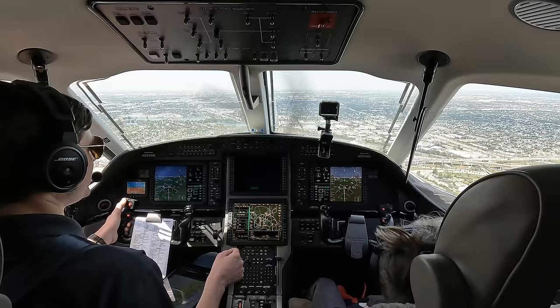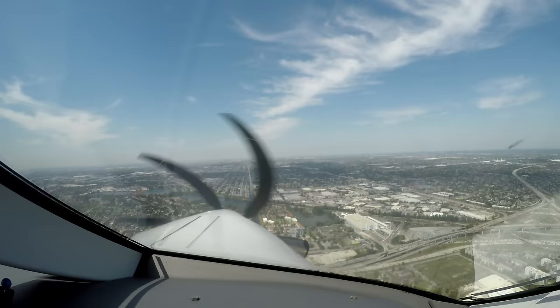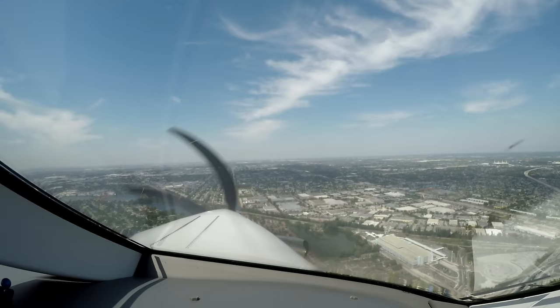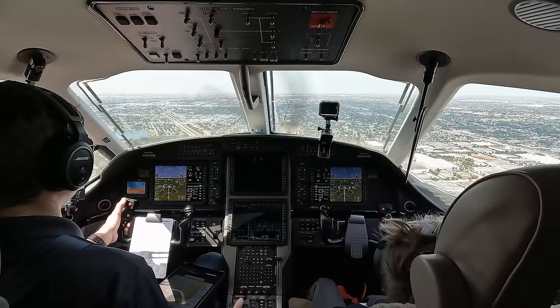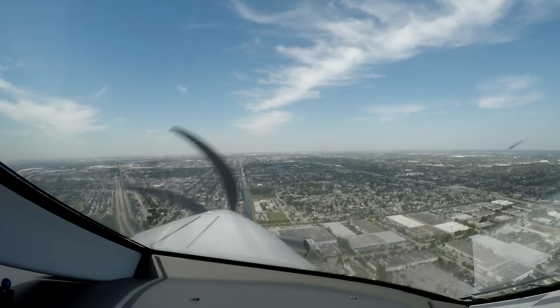Alright, we got three greens. And we're below 165, we'll go ahead and go approach flaps, 15 degrees flaps. Bring in a little power. Got somebody waiting there, so we'll keep it up to about 120. And more trouble with that camera.